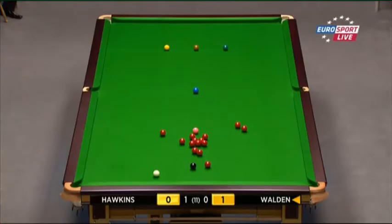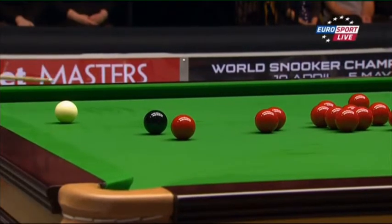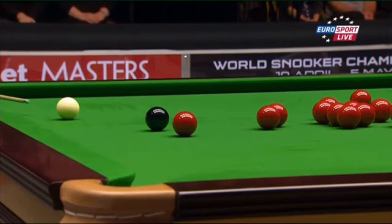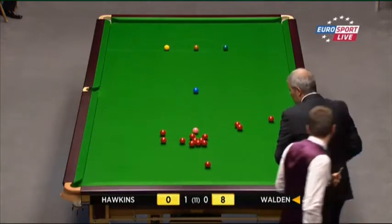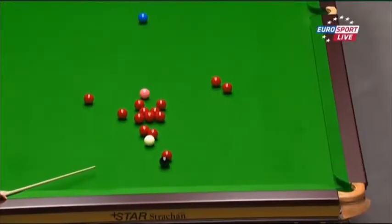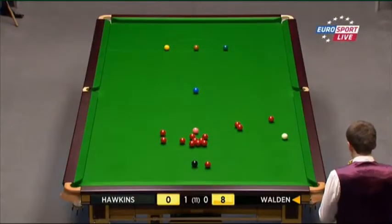Great shot. Sweet as a whistle, but he'd like to have been a little bit higher on this black. Yes, this is missable, isn't it? And if he does miss it, could be leaving all sorts. What a shot that is. What two shots they are, really. Brilliant. He deserved to be on something a little bit easier than this. 8. Cracking pot on the black. Shows he's feeling confident, Mike. Yeah, there wasn't much room past the red there, was there?